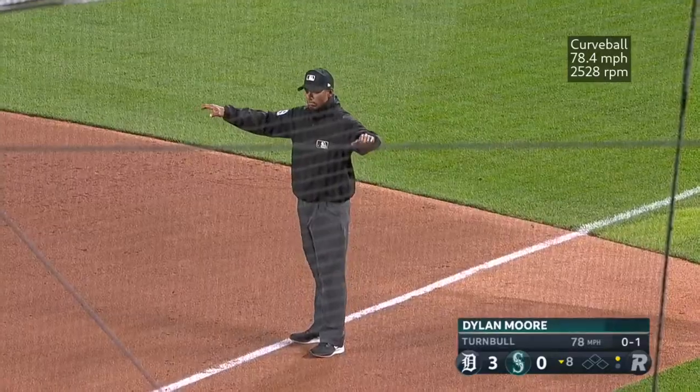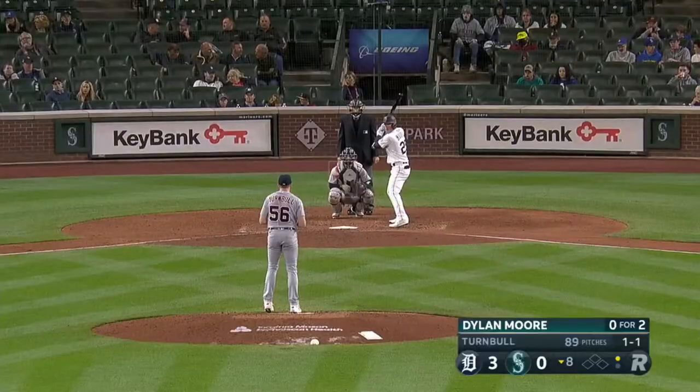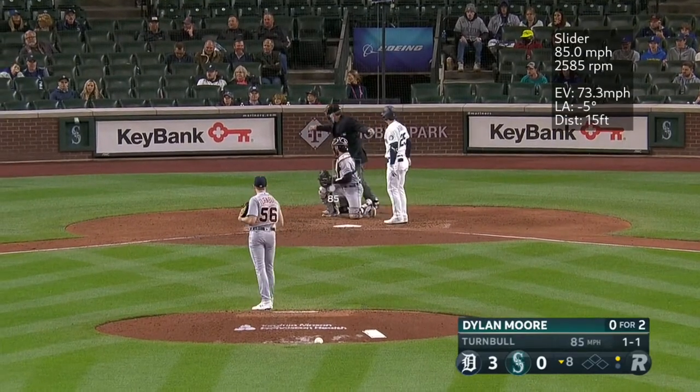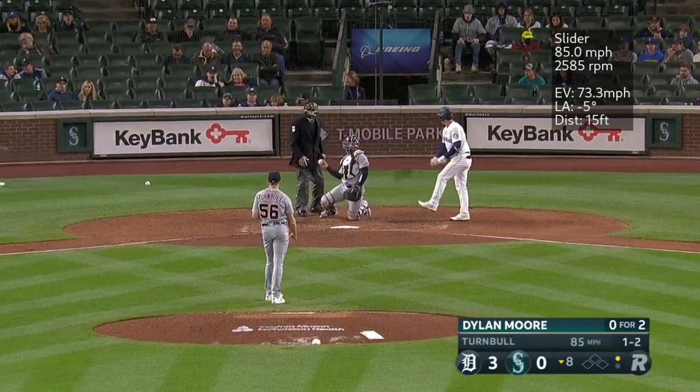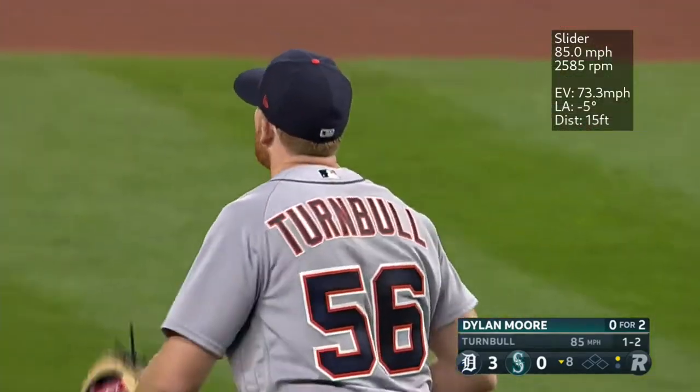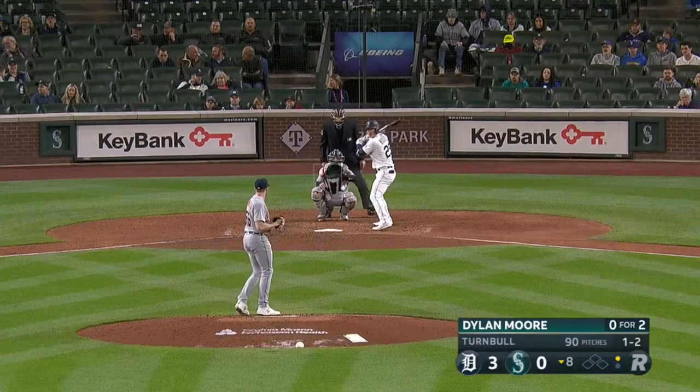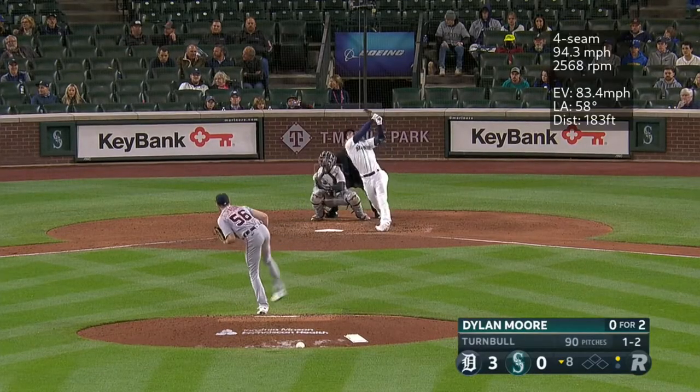Mariners trying to avoid being three runs on seven hits for the Tigers. Check swing, foul ball. Would have been a strike anyway, it was on the outside corner. Yeah, pitch number 90 there too. So ball, two strikes to Dylan Moore.